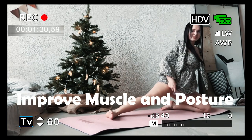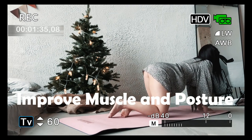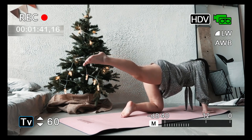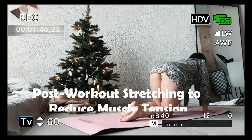Strength training to improve muscle and posture. An important part of the stretch and workout exercise routine is strength training. Using weights or doing bodyweight exercises such as squats and push-ups helps build muscle mass and improve overall body posture.